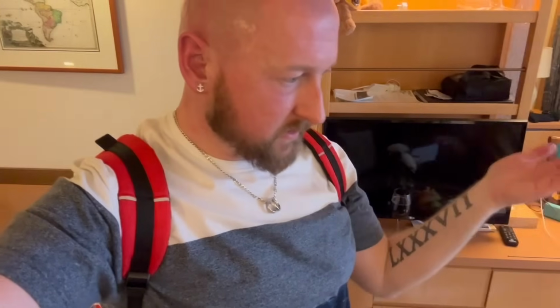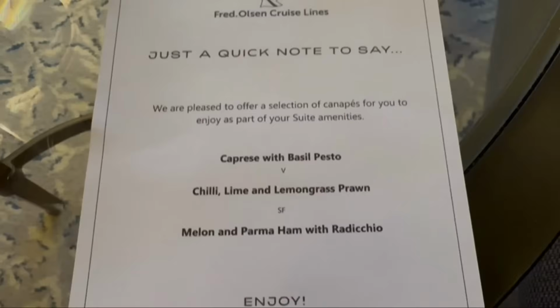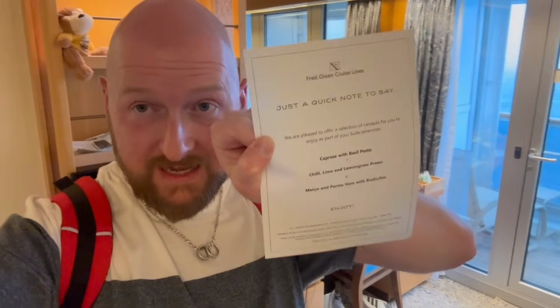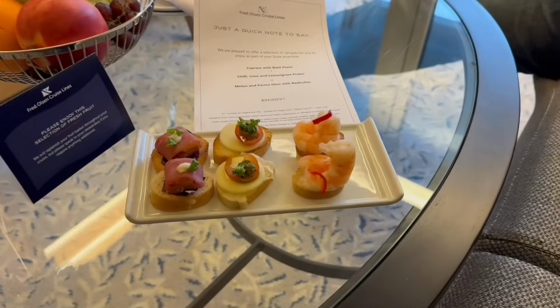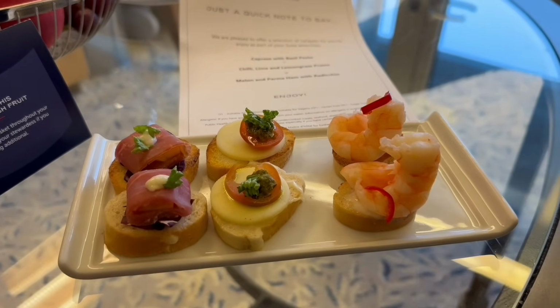This is something else I've noticed. If you are in your room, they will tell you what the canapes are. They'll explain them to you. But if you're not in your room, they'll give you this little card. Caprese with basil pesto, chili, lime and lemongrass prawn, and melon and parma ham with radicchio. That's what's on our list. So I shall show you what the food's like. I'll show you the menu. I'll do a pan. You will see. And then we shall get ready for our most fun evening.